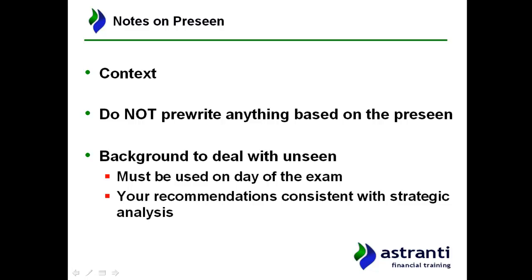Having said that, you should always be thinking about the preseen material. Now, you're given this in advance for a reason. You're supposed to learn it and you're supposed to gain as much understanding as you can about the company so that you can use this information in the actual exam.